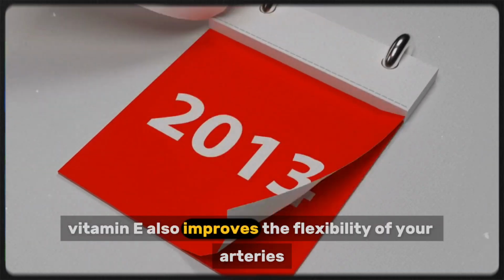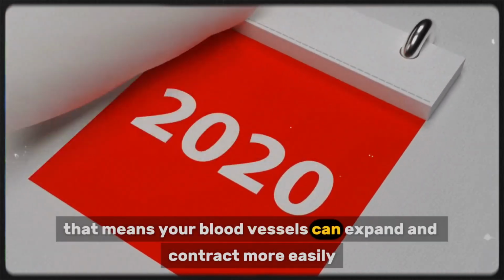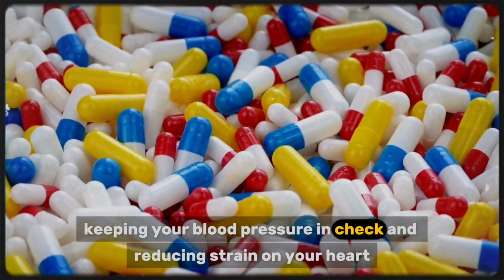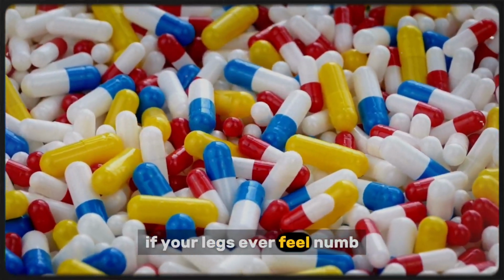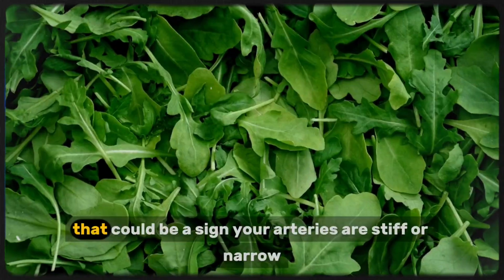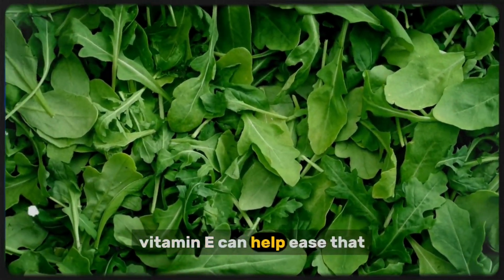Vitamin E also improves the flexibility of your arteries. That means your blood vessels can expand and contract more easily, keeping your blood pressure in check and reducing strain on your heart. If your legs ever feel numb, cold or tight after sitting too long, that could be a sign your arteries are stiff or narrow. Vitamin E can help ease that.